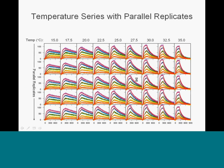So next, we wanted to see what would happen if we perform these experiments at different temperatures. So here we've taken the wild-type A1 domain and put it in all 5 available channels, and then we've done an experiment and then moved in a 2.5 degree increment from a range of 15 degrees Celsius up to 35 degrees. In this experiment we have parallel replicates, so these are all done at the same time. And we see that there's a nice agreement when you go top to bottom in one column of the data in parallel replicates.